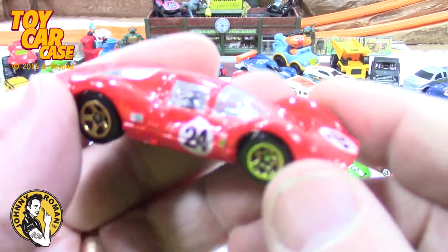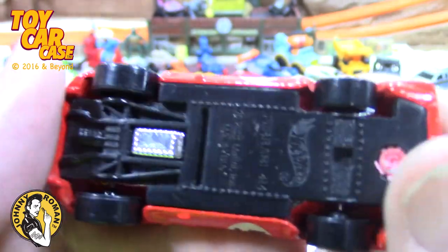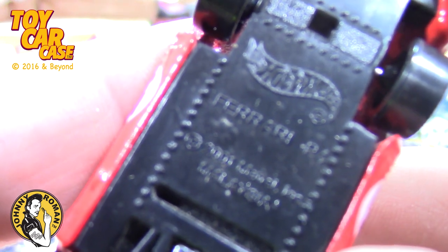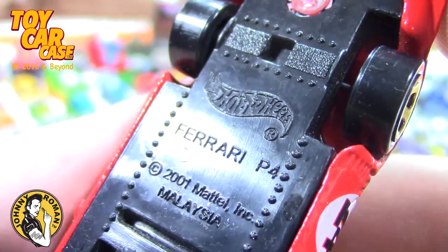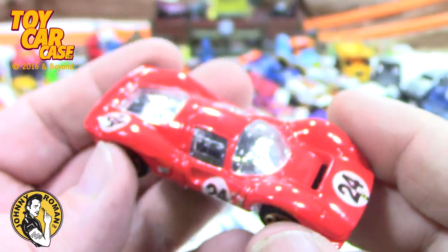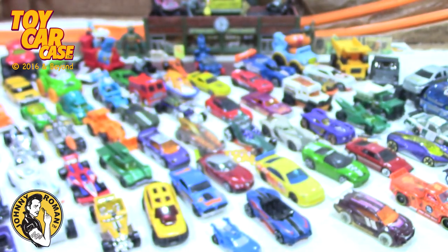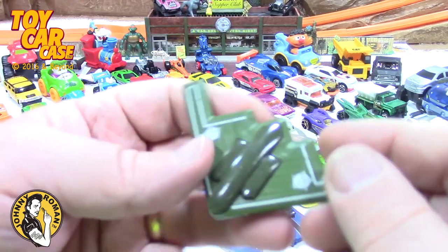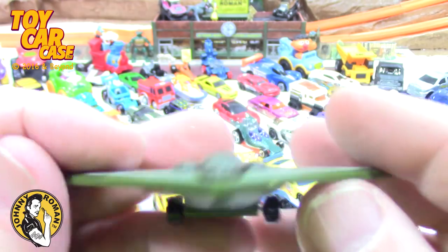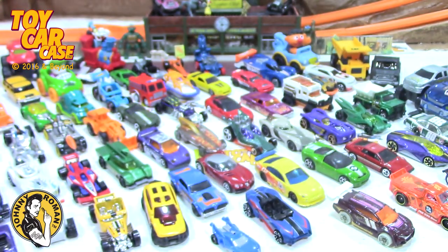Look at this. This looks like the Super Treasure Hunt I just found. Very cool. Let's see what it says on the bottom here. Hot Wheels. Ferrari P4. It is not the Ferrari P4. But that is really nice. My oh my, here is our last one. It's a stealth fighter in green. Because it's flying so fast, it could be hot pink and you still wouldn't see it. Oh, there you go. There you got it.